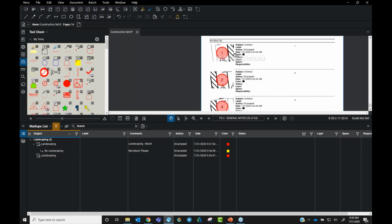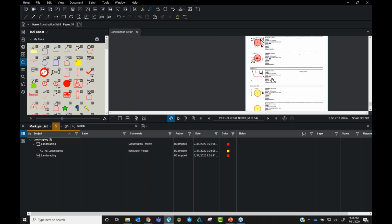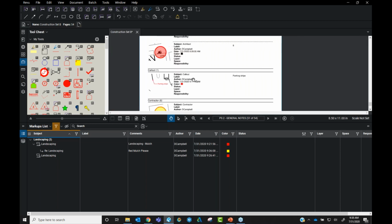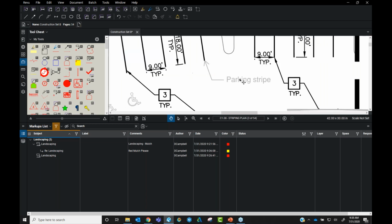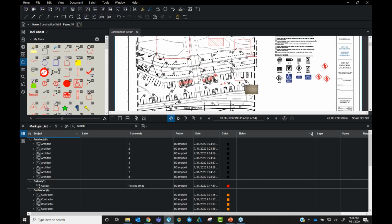And here they are. So we'll notice my sequence tools are there. There's one of my call outs for the parking stripe. And again, what you're seeing, it's going to match all of these subjects and the labels, the comments, author, all of our column headers here are going to populate in this report with the pertinent information. And if I click on, let's say, this call out, you're going to notice it's going to take me right to that call out where it's placed in the document itself. So now I'm back to our sheet.